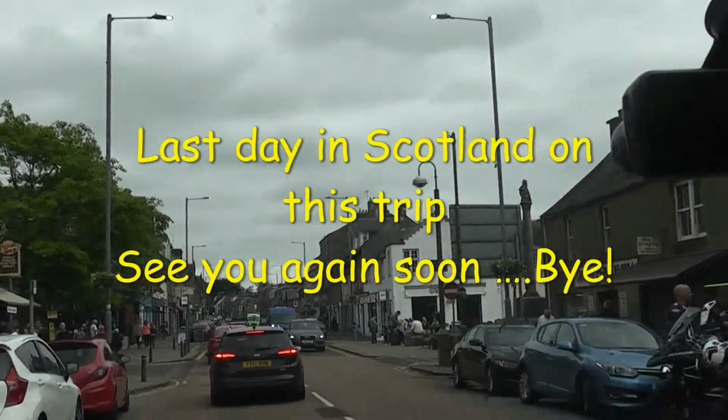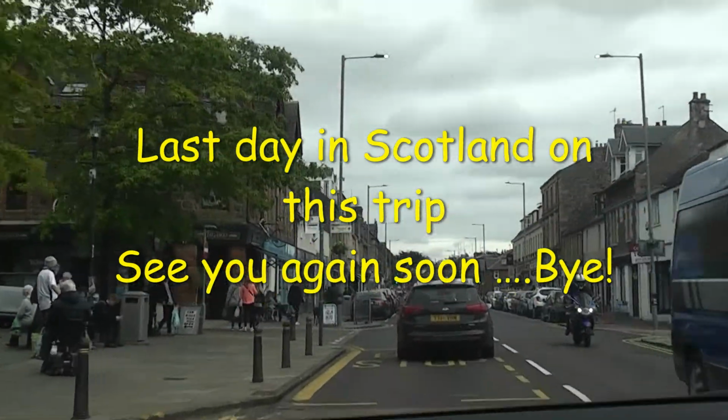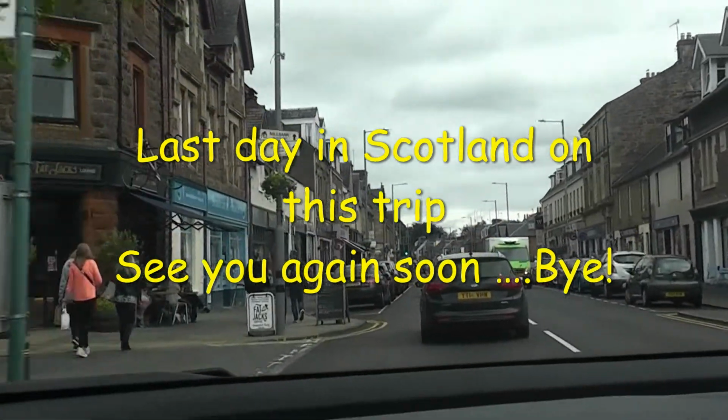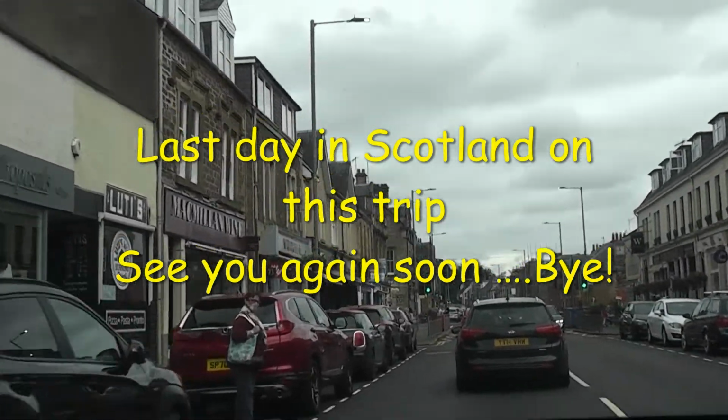However, we do come back to Scotland regularly, and we will come back this way and show you more next time. Maybe then, with the restrictions easing, it will be a bit quieter. But for now, for this trip, sadly it's bye-bye to Scotland.